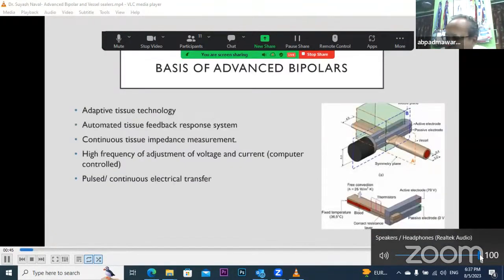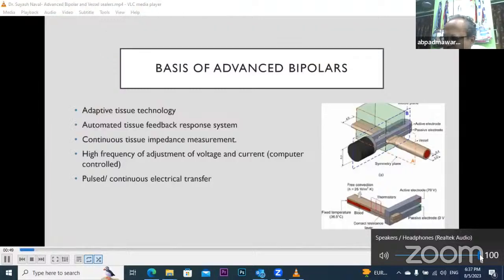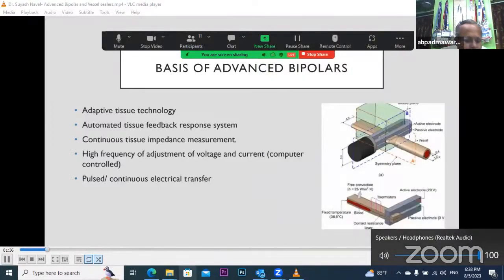So we'll first begin with what is the basis of advanced bipolars. The main difference between our usual bipolars and the advanced bipolars is that advanced bipolars use adaptive tissue technology. Now, what is adaptive tissue technology? It is basically using an automated tissue feedback response system. That is, there is a computerized program in the generator and the processor which senses and measures the impedance constantly, continuously, and readjusts the voltage and current according to the impedance, and the same impedance measurement will tell you whether the vessel has completely sealed or not when the current transfer has ended.